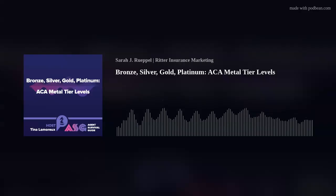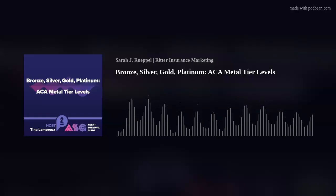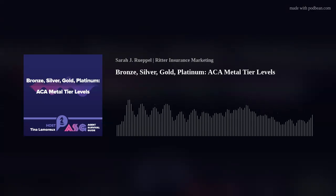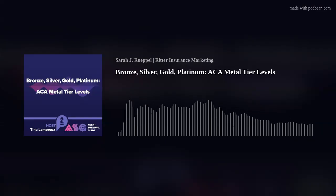The Affordable Care Act marketplace has four categories for healthcare plans. These groups are bronze, silver, gold, and platinum, also referred to as metal tiers. Each metal tier represents the percentage of cost sharing between the carrier and the beneficiary within a plan. For example, a bronze plan will typically cover 60% of covered medical costs, and gold plans typically cover 80%, though the details are more nuanced.